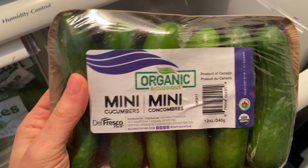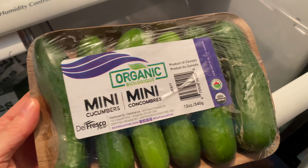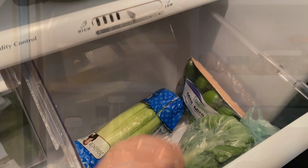And a little bit of some baby cucumbers. Really great cooling vegetable for warm weather. I love to add these to salad. And here we have a large bunch of bok choy as opposed to the baby bok choy. So I'm a big bok choy fan.